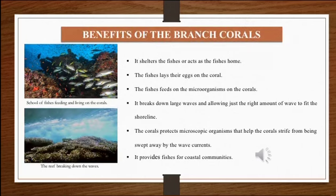On slide number 4, I will be highlighting some of the benefits of the branch coral. It shelters the fishes, acting as a home for them. The fishes lay their eggs in the coral in order to protect them against predators, and the fishes feed on microorganisms on the corals as their source of food. It does not only benefit the fishes but other marine life species in the ecosystem. They all help each other thrive.